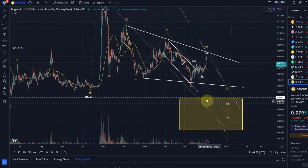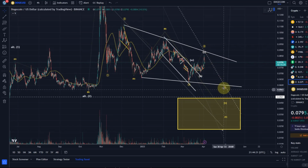Again, I would use the descending wedge lower boundary line as possible target. Certainly it should move below the C, below that wave 3, which was here at 6.3 cents, and it should unfold as an ABC structure in 5. So it would be rather choppy. Surely other interpretations are possible here, but I think that is what I would go with at the moment.